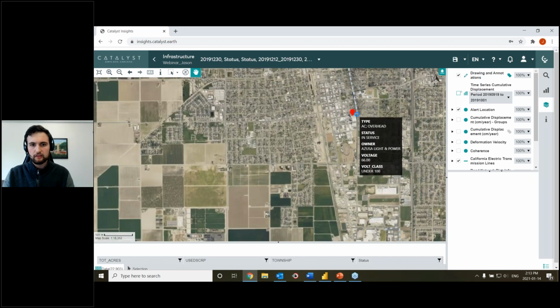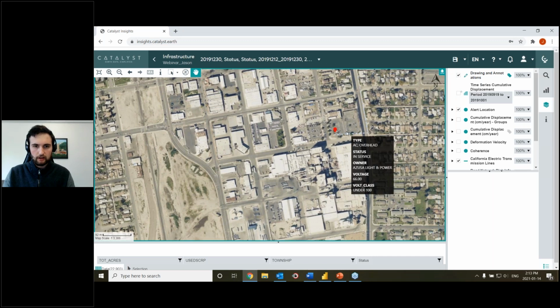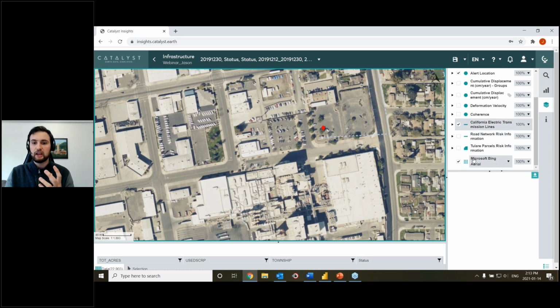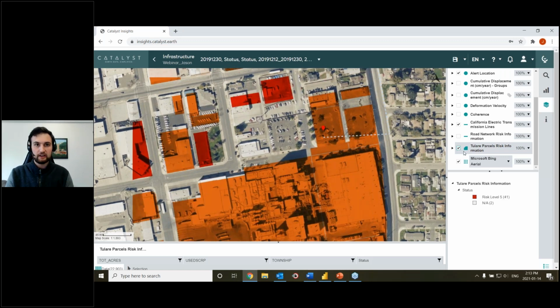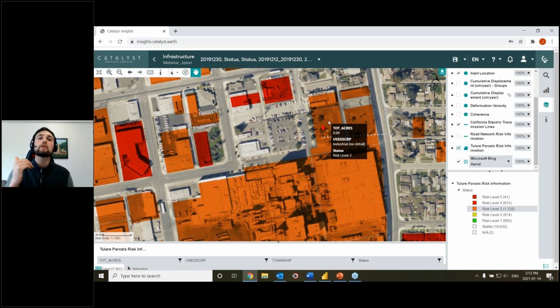What we can see, the alert is at the end of a transmission line, and it is providing energy to a large-scale industrial complex. So it's very important that we monitor this and we're alerted to check if we need to send out our maintenance crews. What I can first do is turn on a parcel risk information layer, which identifies the current risk based on the latest data that I was notified based upon. I can hover my mouse, and we can see it's a risk level 3.